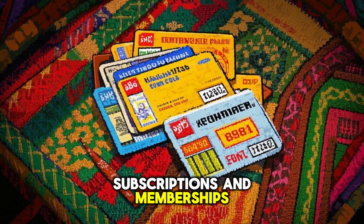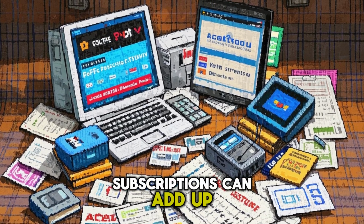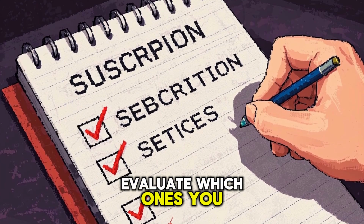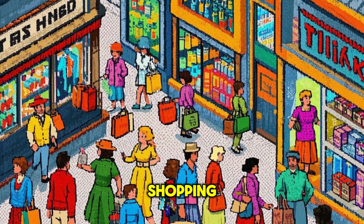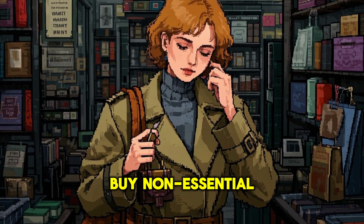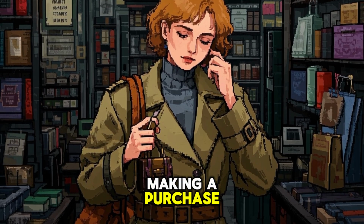Subscriptions and memberships. Streaming services, gym memberships, and magazine subscriptions can add up. Evaluate which ones you use the most and cut back on the rest. Shopping. While it's tempting to buy non-essential items, ask yourself if you really need them before making a purchase.